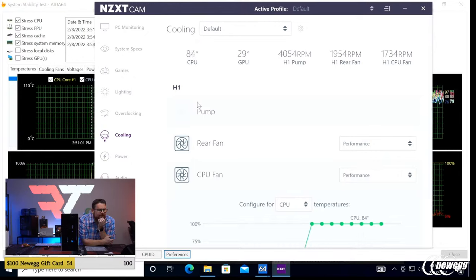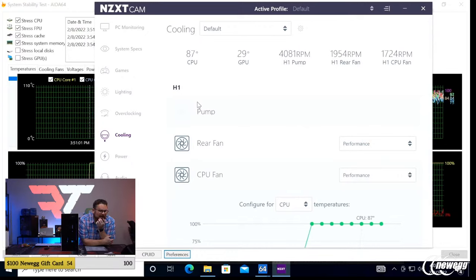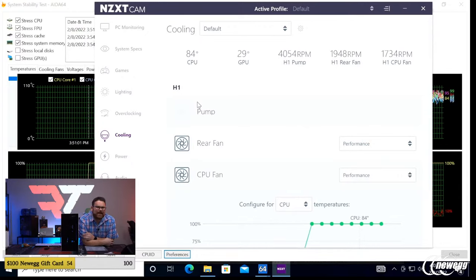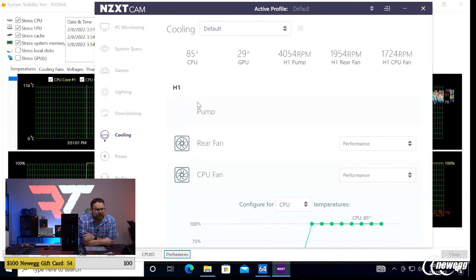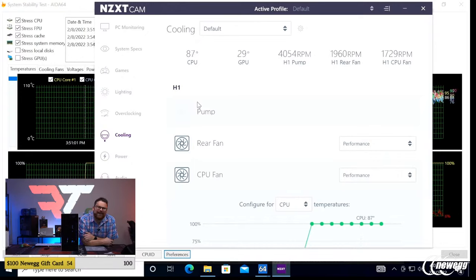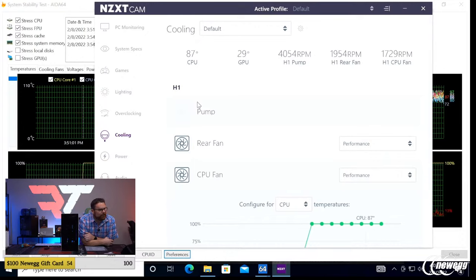Nimble Bits, this 5800X runs freaking crazy hot. I don't know what you're talking about. Dude, that thing is freaking crazy. 5900X would be better, actually, because it has less of a thermal issue. All right, dude, 5800X is a brutal CPU for cooling.